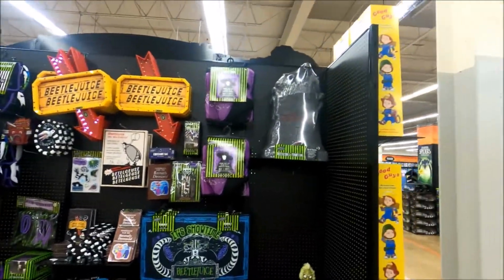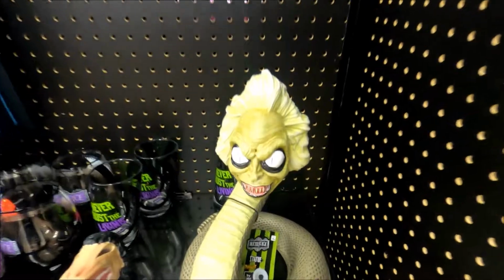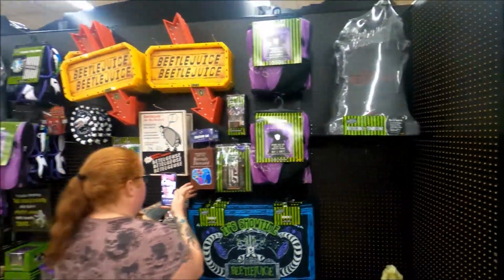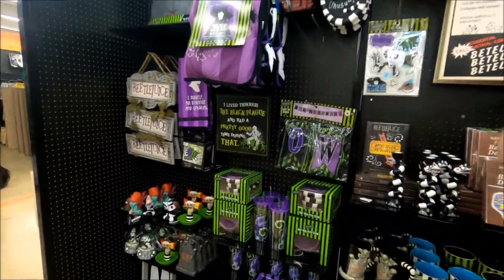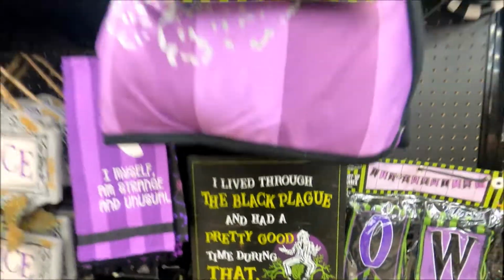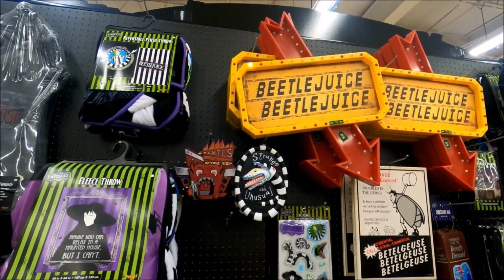Now they had a full wall of Beetlejuice stuff, ranging from home decor to signs. Love the snake there. We also thought that this sign was awesome. I lived through the Black Plague and had a pretty good time during that. Love the Beetlejuice light up sign. They had a lot of really cool Beetlejuice stuff.